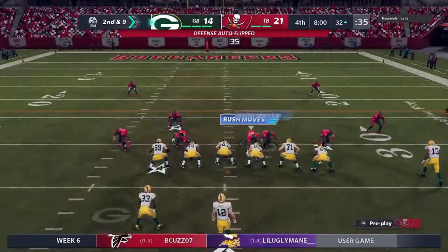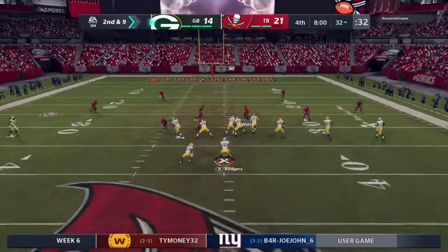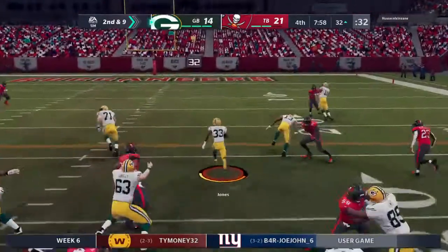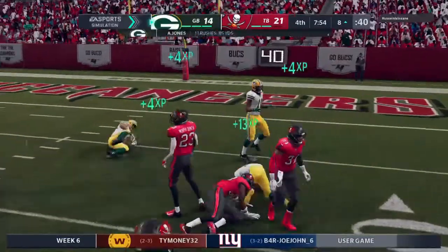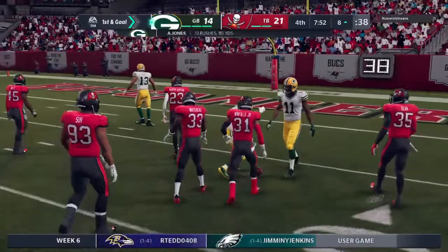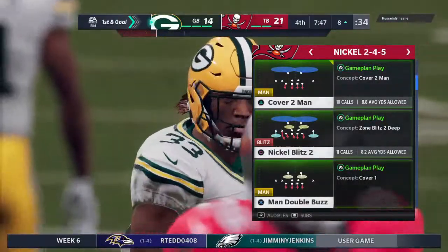Here's 2nd and 9, just a yard on that last run. Back to the ground, this time with Jones. He'll get the first down and more inside the 20. And finally wrestled down at the 8-yard line. Good yardage as he rumbles for 24 and a first.